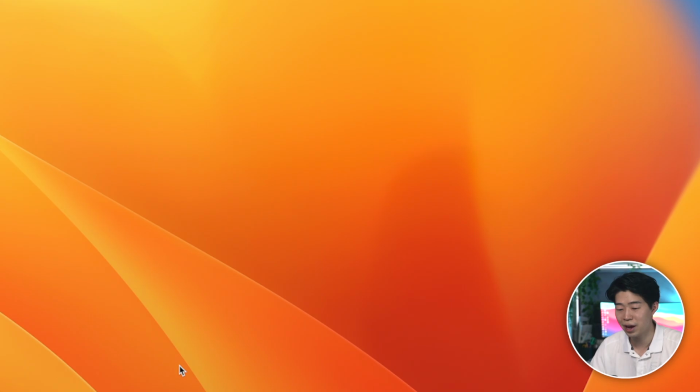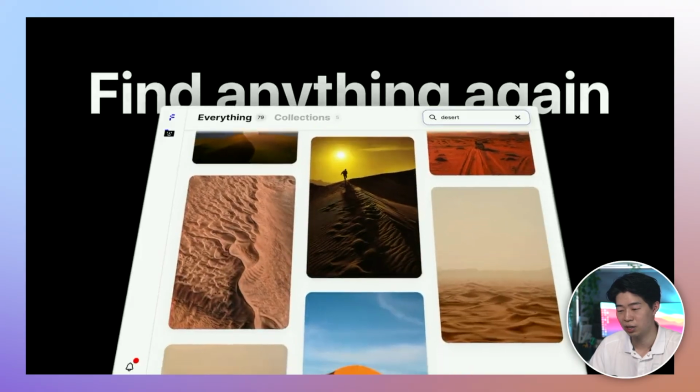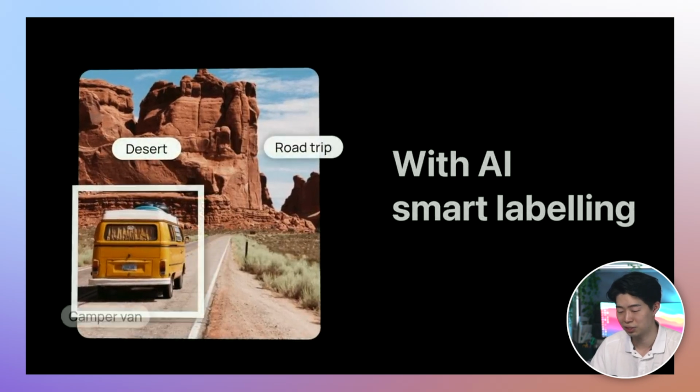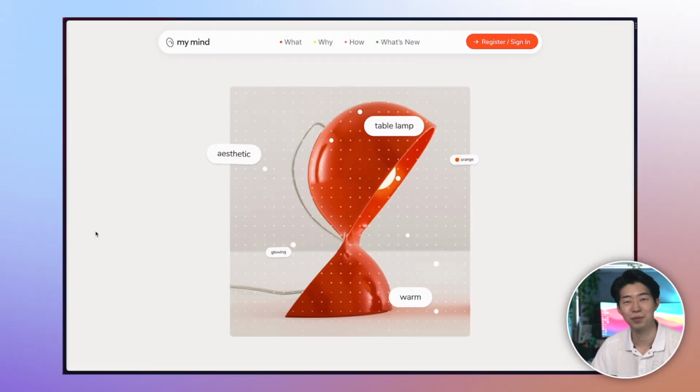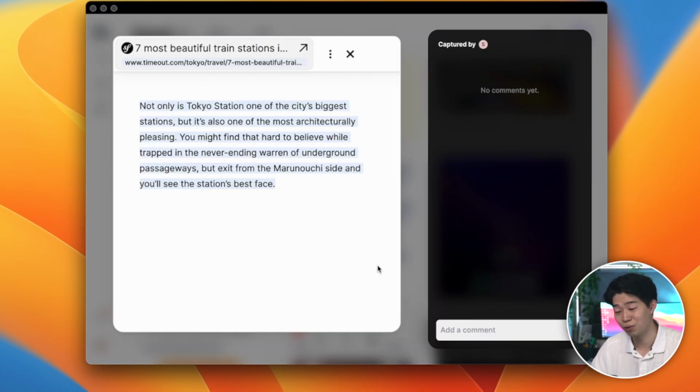Oh, by the way, this is where AI shines. Fabric uses machine learning to analyze the text and the images you saved and tag them automatically. Yes, just like in mymind. But unfortunately, you cannot see what tags and labels are applied to your items, so I'm not sure how well it is working.